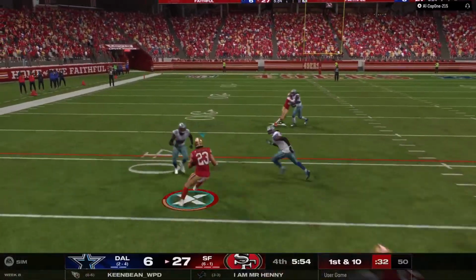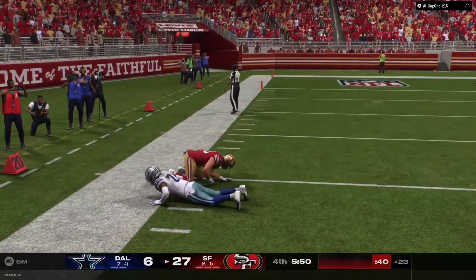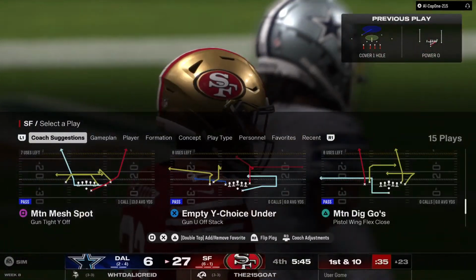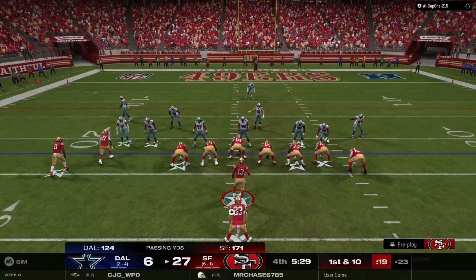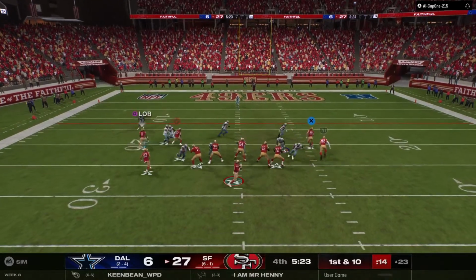McCaffrey now on 1st and 10. Strong running there. He brings this down inside the 25. And this is the point of the game, Mike, where you really can start leaning on your run game and try to close this game out. You've got the lead. You're in the 4th quarter. And they're able to pop off a big run.